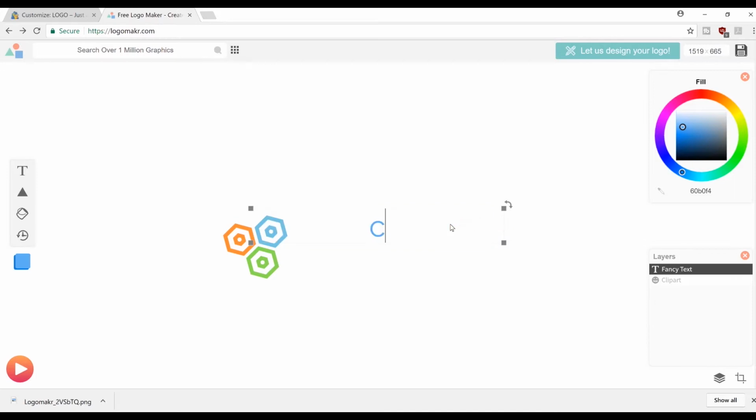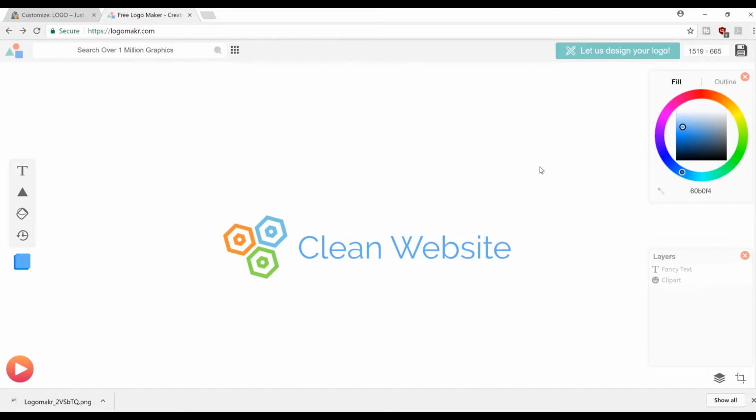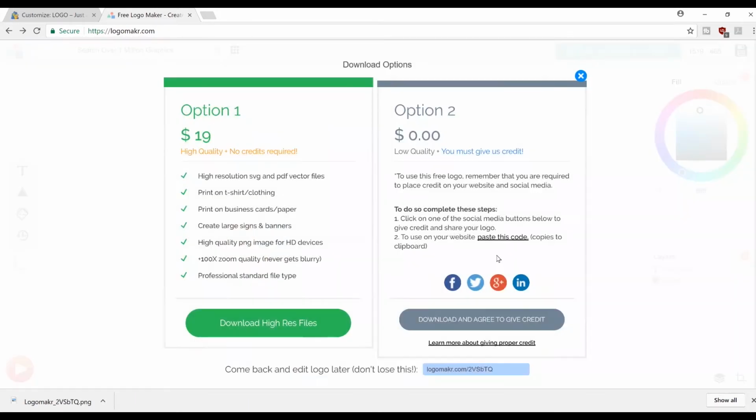Let's call it clean website. So this is the name of your website. It could be your own name, whatever you'd like. Clean website. Okay, and then you can drag it to wherever you'd like, and just say there. That's looking excellent. That's what I'd like. And you can change that text color to whatever you'd like. So maybe we would make it white because we want it to display on our website. And then you just hit again, save, and download and agree.